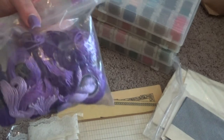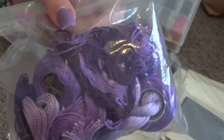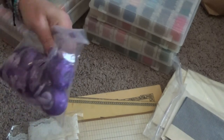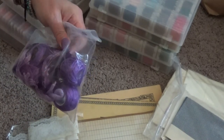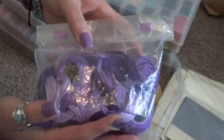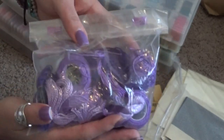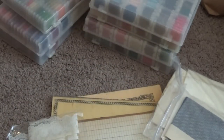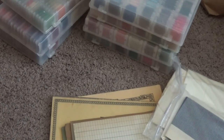And then I grabbed this bag here of some different pearl cottons, and I think these are all pearl. Yeah, these are all different sizes of pearl, and it's all purple. It's like the bag was like, Abby, come get me, I'm waiting for you. So I was really happy to find that. That's the first time I've ever seen just an all purple bag at St. Vinnie's anyway.